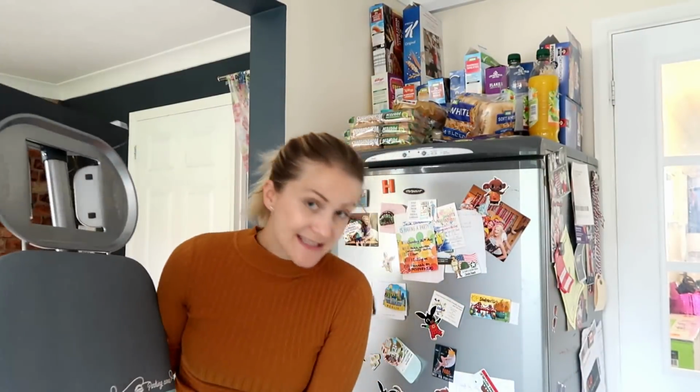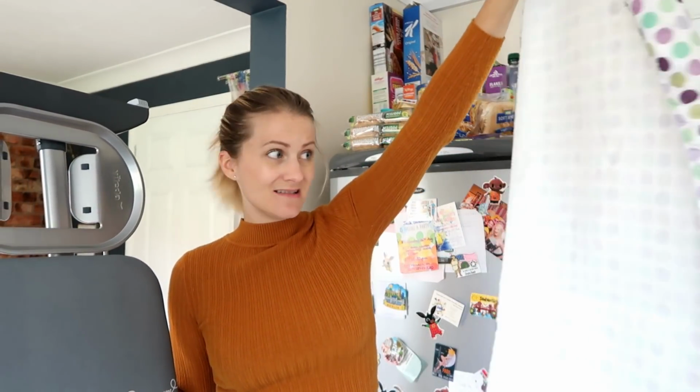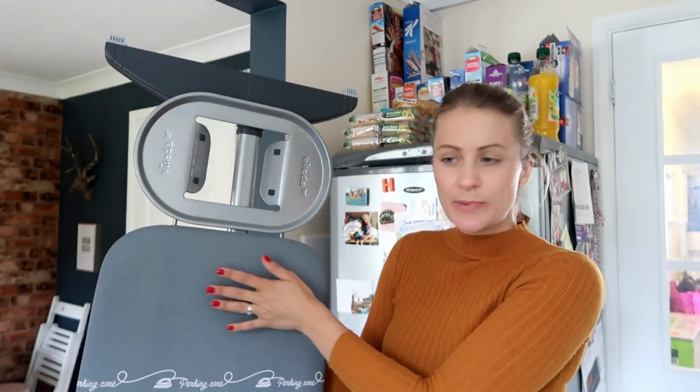Whoa! Oh, this is another thing. This is like my hoarder thing, okay? So we've got another ironing board cover, just rubbish, don't use it. So that can go. That's 2 ironing board covers, 1 ironing board, and then we've got this one which is new, but basically you can put your iron here. It's called Park and Go, I think.